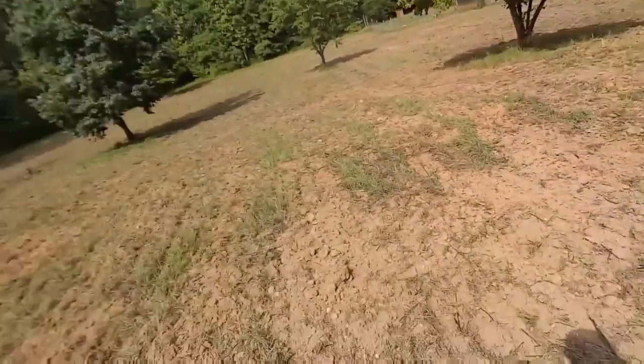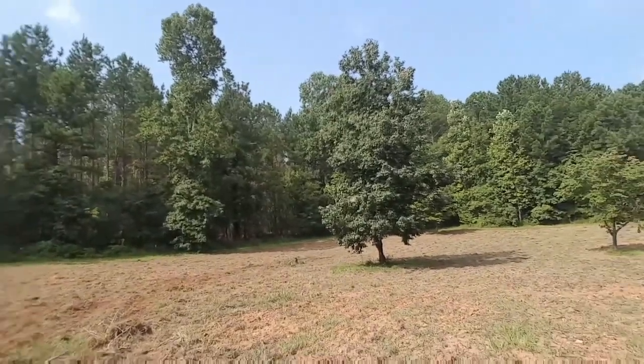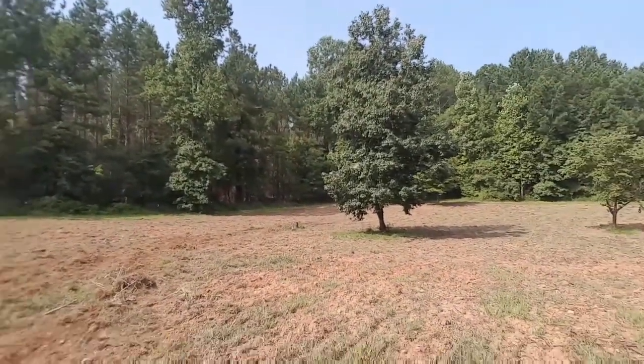Well, one tree down. Clean up a couple of little limbs. That's one.